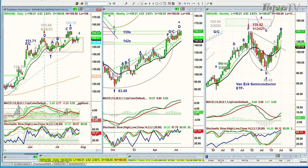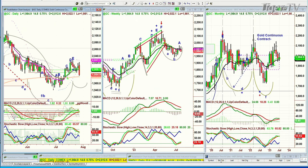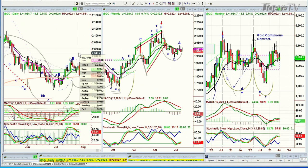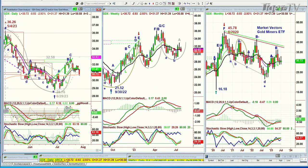Let's go to gold. My price is all wrong. Mine says up 14, but it's at 1984. Obviously, yesterday's close was at 2009. This is down very sharply, and the GDX is also down sharply. The GDX is at 30.73. And as I see it, right on the 200-period moving average.